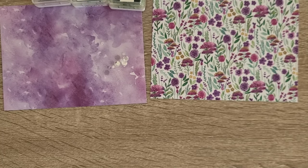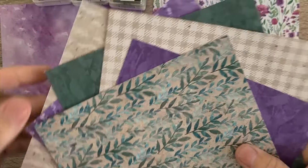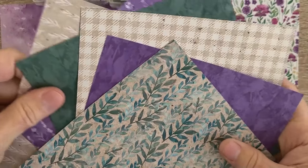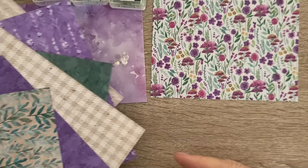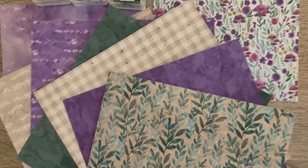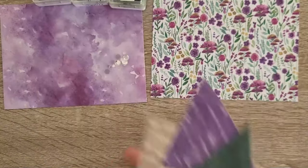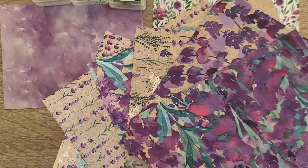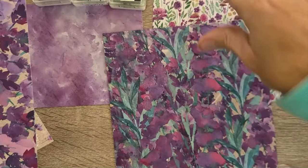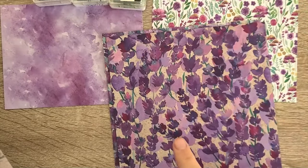I am looking for the name of this. This is Perennial Lavender. I will show you the one side. So this is the coordinating suite that goes with it, you can see the match. And there's the one side of the six sheets, and the backs have all of the floral elements. I will show them individually because it's hard to see the patterns. This is a perfect match.